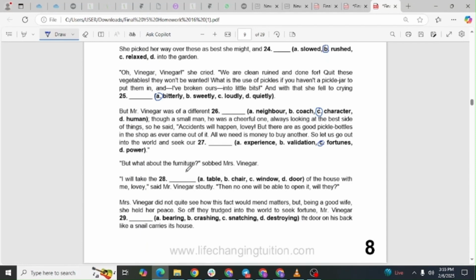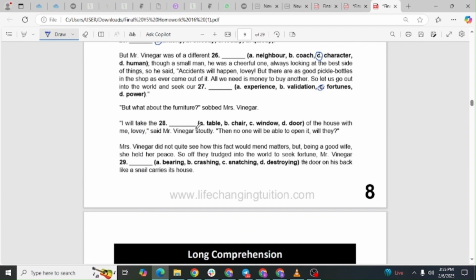Question 28. I will take the blank of the house with me, said Mr. Vinegar stoutly. Option A, table. Option B, chair. Option C, window. Option D, door. The correct answer is option D. Taking the door suggests he wants to secure his house, even though it is broken.